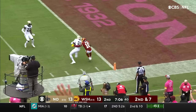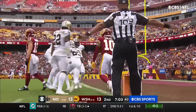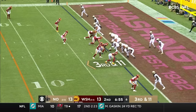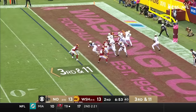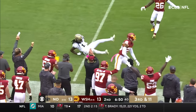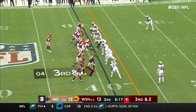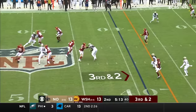Heinicke firing, and that pass is picked. Intercepted just shy of the end zone. Winston protected well. It's a wobbly pass, but put it. Of course, Ron Rivera thinking about Dustin Hopkins, some of the issues that he's had, factoring into his decision.